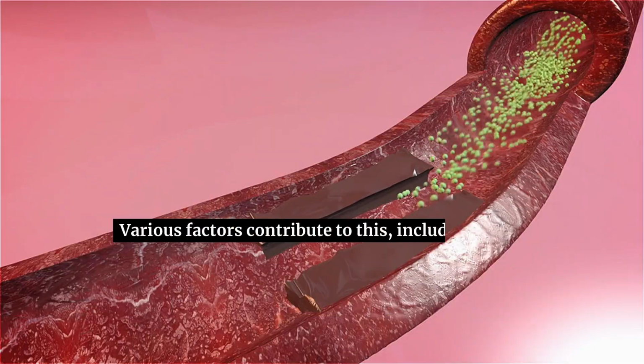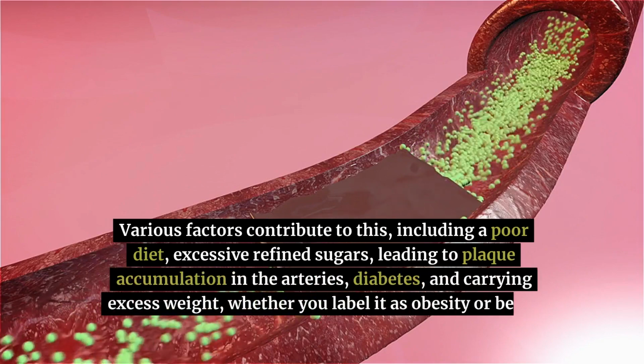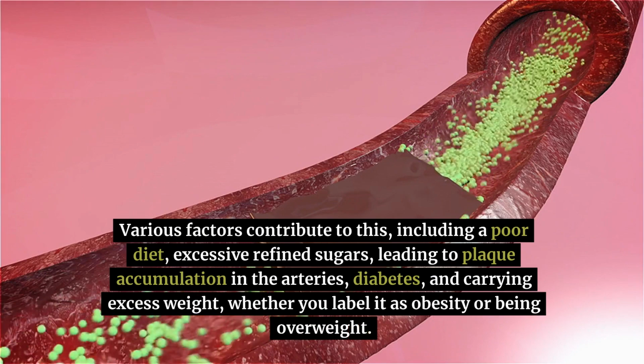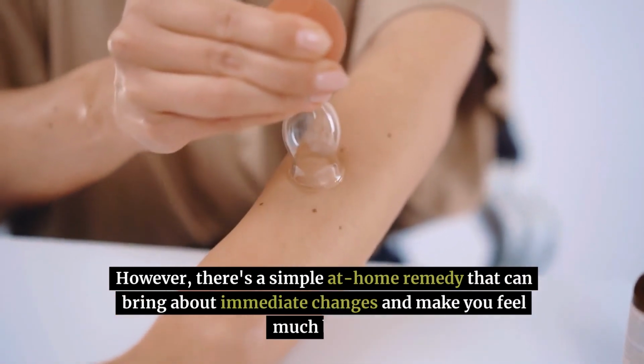Various factors contribute to this, including a poor diet, excessive refined sugars, leading to plaque accumulation in the arteries, diabetes, and carrying excess weight, whether you label it as obesity or being overweight. However, there's a simple at-home remedy that can bring about immediate changes and make you feel much better.